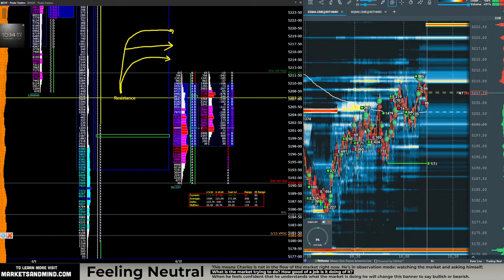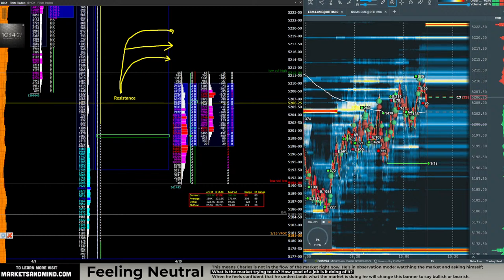Man, there are big players getting squeezed on both sides of this. It's got to be those market maker bots.